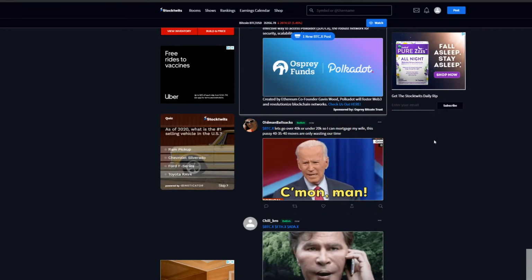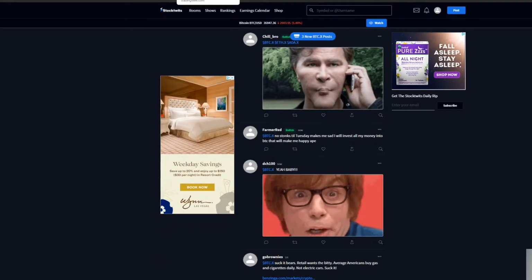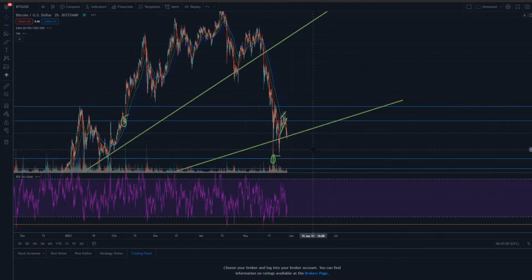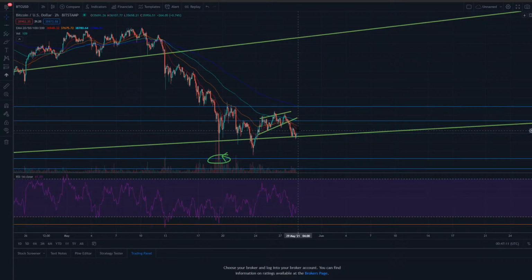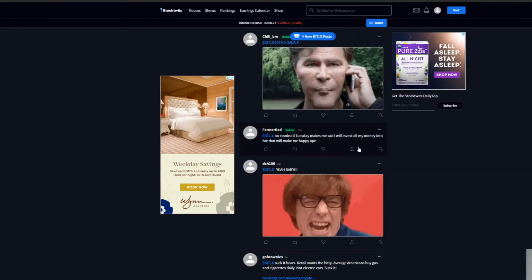This pussy 40, 35, 40 moves are only wasting our time. That's funny. No, you should really be seeing these sorts of up and down moves like that as a good sign. It is a good sign. You want consolidation like this, especially at a key level of support. So yeah, you don't want to get impatient.